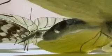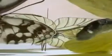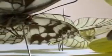And one particular butterfly shows how even a small change in the pigment's chemistry can make a big change in color. This is a marbled white butterfly.